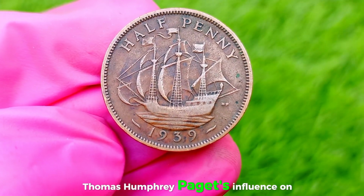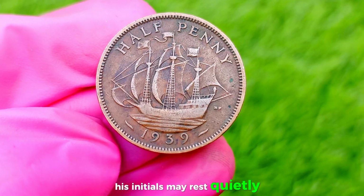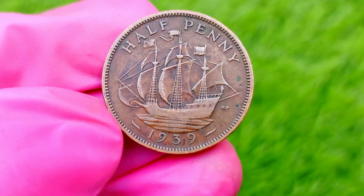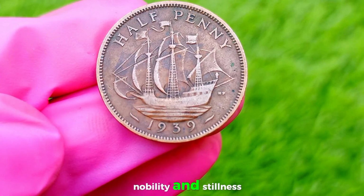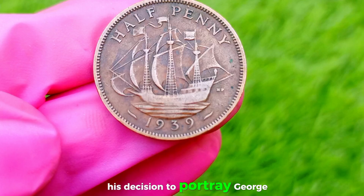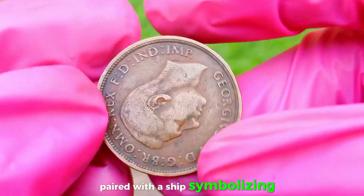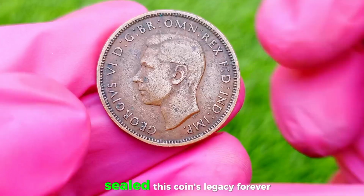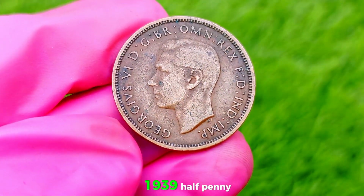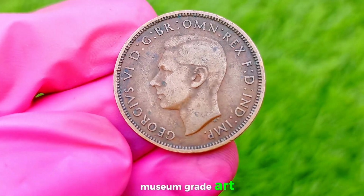Thomas Humphrey Paget's influence on British coinage cannot be overstated. His initials may rest quietly on this coin, but his vision roars through every contour. Paget knew how to capture nobility in stillness, to make every line carry weight. His decision to portray George VI without a crown, paired with a ship symbolizing both heritage and hope, sealed this coin's legacy forever. His genius ensures that this 1939 halfpenny is not just rare, it's museum-grade art.